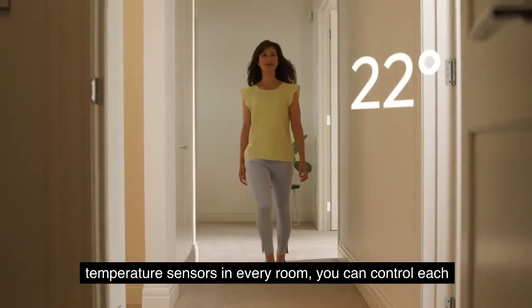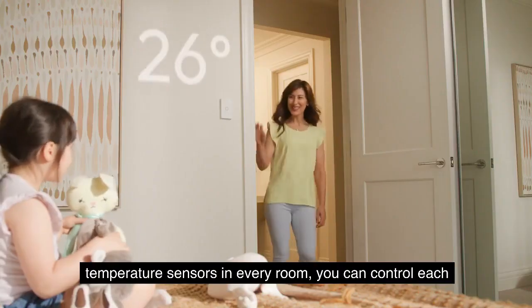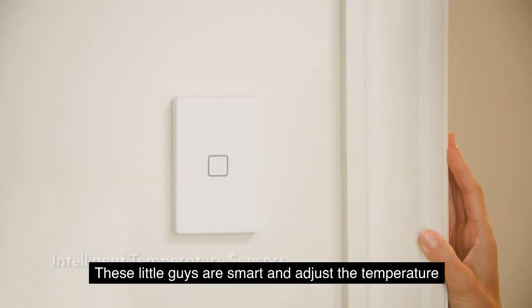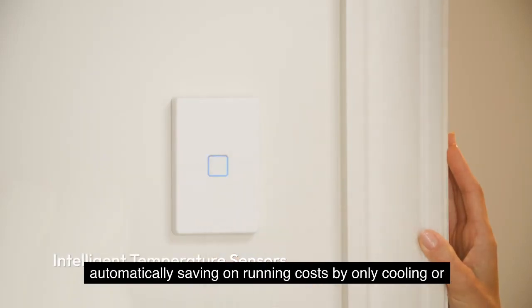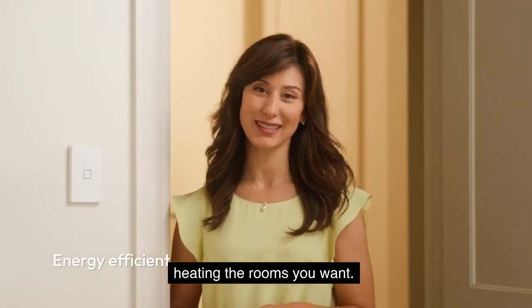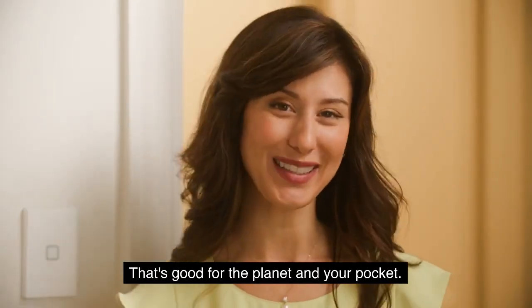And with wireless temperature sensors in every room, you can control each zone to suit everyone's needs. These little guys are smart and adjust the temperature automatically, saving on running costs by only cooling or heating the rooms you want. That's good for the planet and your pocket.